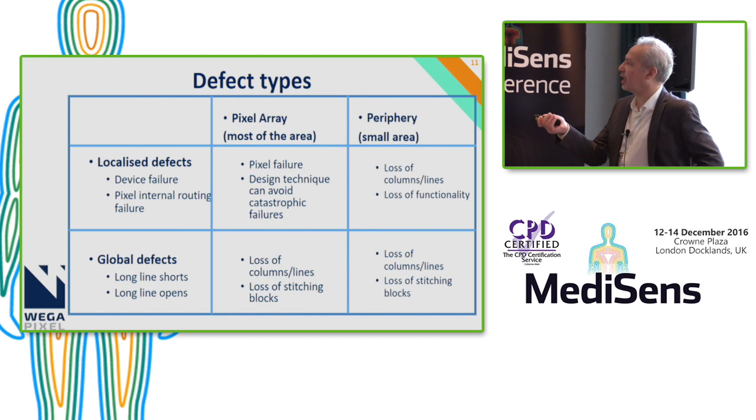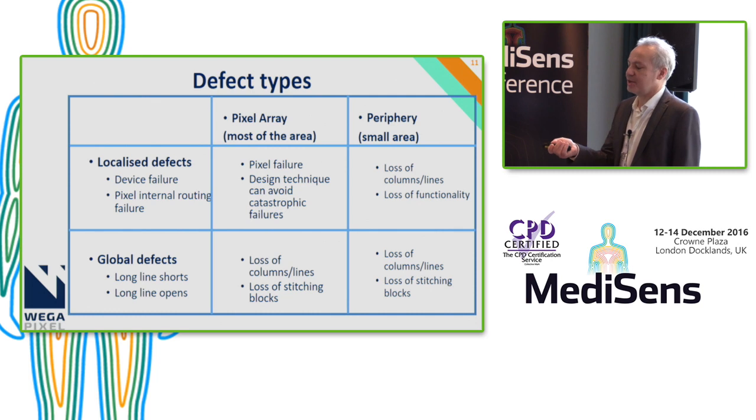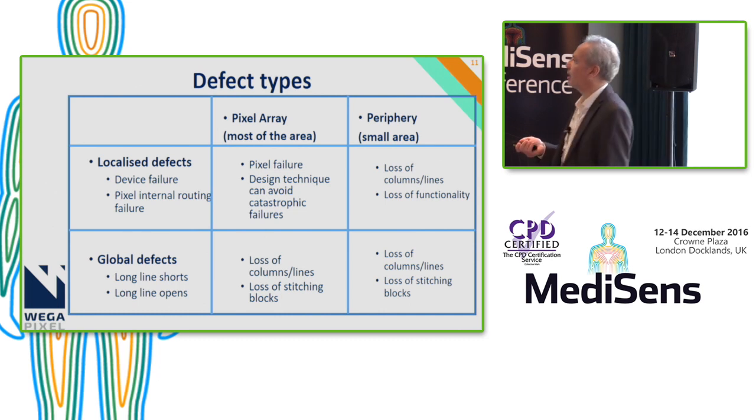So if you have a localized defect in a pixel, it can be very easy. It leads to a pixel failure, so it's not catastrophic for the sensor. And if you want to avoid that, maybe you get shorts between power supplies and ground, and there is where the design has to help in avoiding these catastrophic failures.